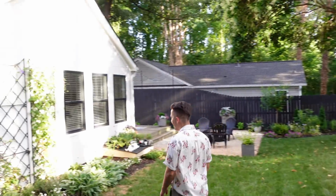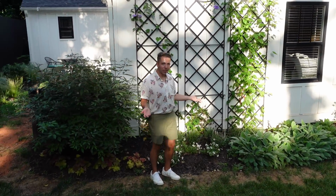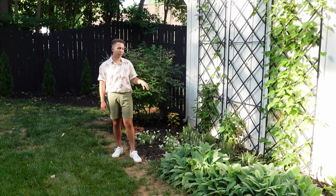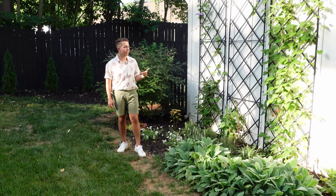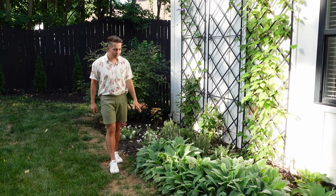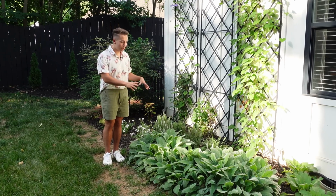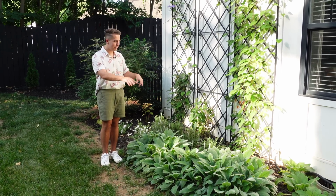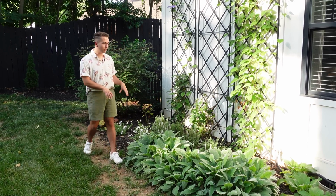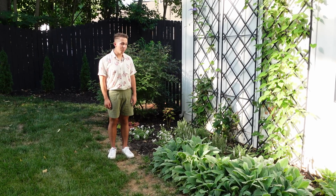So this garden is actually unnamed. This is right outside of our master bedroom. I've been trying to come up with a good name for a while now, but I just haven't found anything that really sticks. So we've got some lamb's ear in here, which is going crazy. This was just 3 tiny little plants, and I even cut it back at the beginning of the spring because it was starting to take over some of the stuff last year. And man, it is a beast.